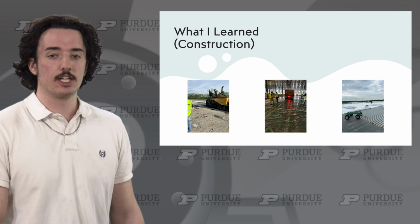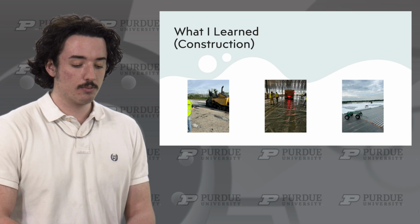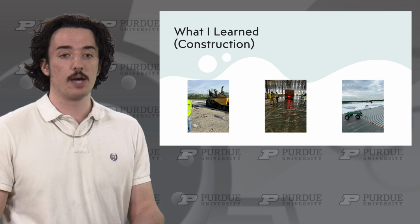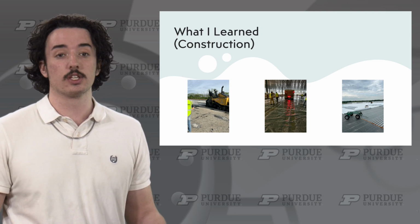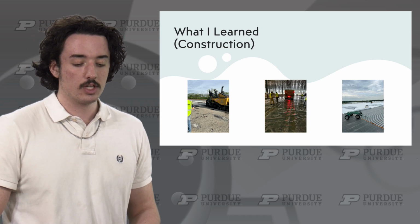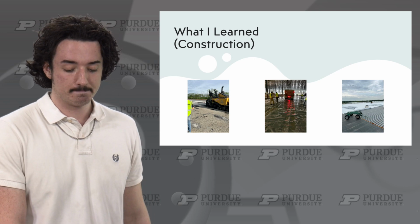So that dump truck is filled with stone, and we're checking how much the stone underneath is getting deformed when that pickup goes over it, because it can't deform if you're going to put a concrete slab on top and you want that concrete slab to last. So we're doing a proof roll to see if that concrete slab will be able to lay down.